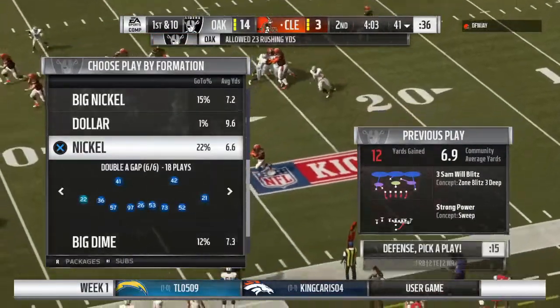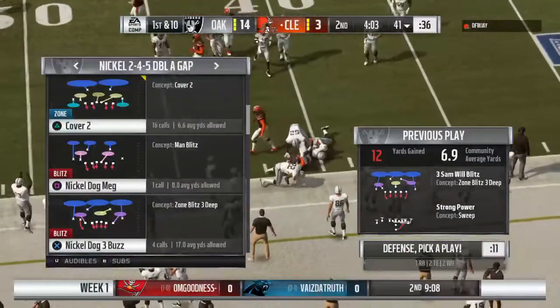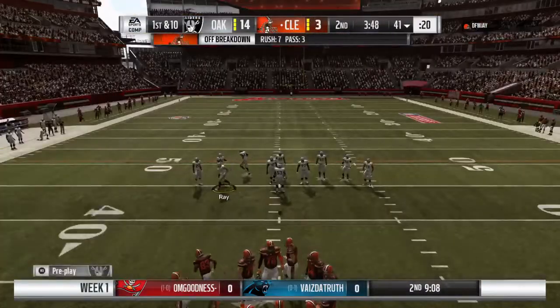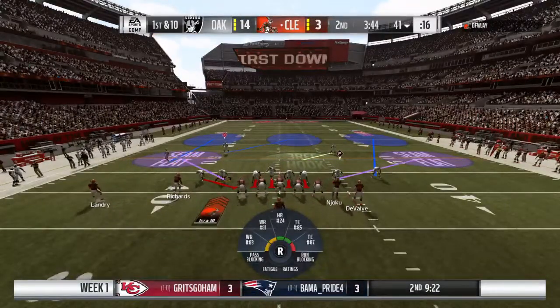Super toe. Nice way to start the drive. A gain of 12 and a 1st down. Clock running, under 4 to play now as they come up on 1st and 10.